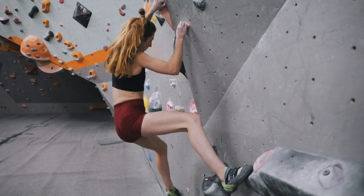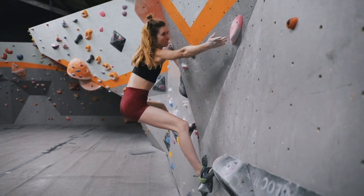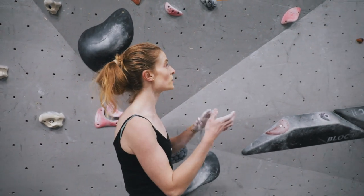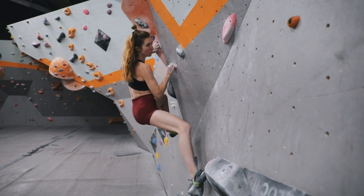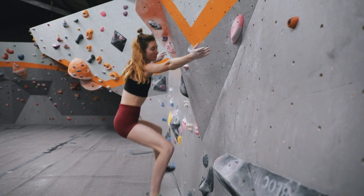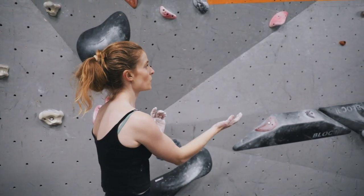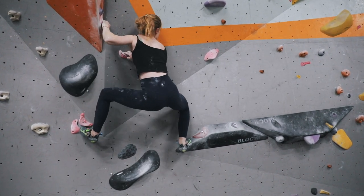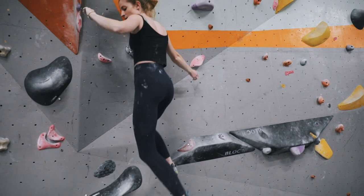Put your left foot up, yeah. So I think Sophie's struggling with the move to the undercling because her hips are all the way on the left, and so she's reaching out, but it's too far a distance for her. So she needs to shift her whole body more towards the right, and then it'll close that distance. Then you can just reach, right? Cool.